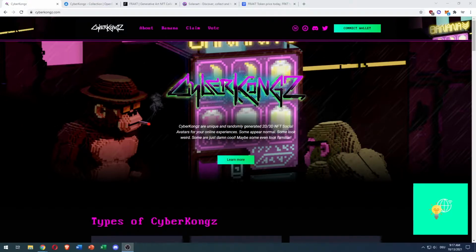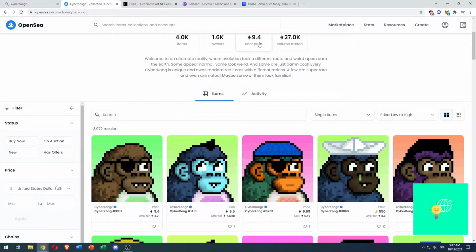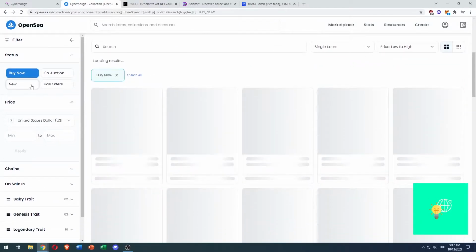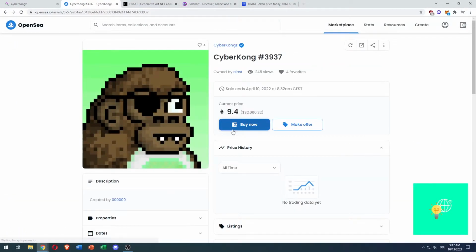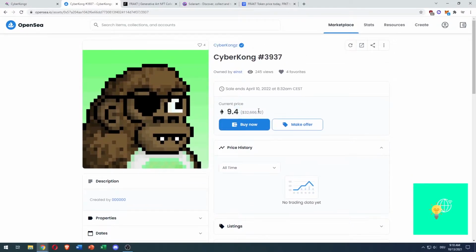We'll start off with CyberKongs, which is an NFT you can buy over on OpenSea.io by searching for CyberKongs, which are these guys. The floor, which is the currently lowest price for one of these, is 9.4 Ethereum. You can sort by buy now on the left to see the lowest one, this one. You could technically just click buy now, buy it for 9.4 Ethereum, which is quite a lot of money. But these have a very, very good way of making a lot of money.